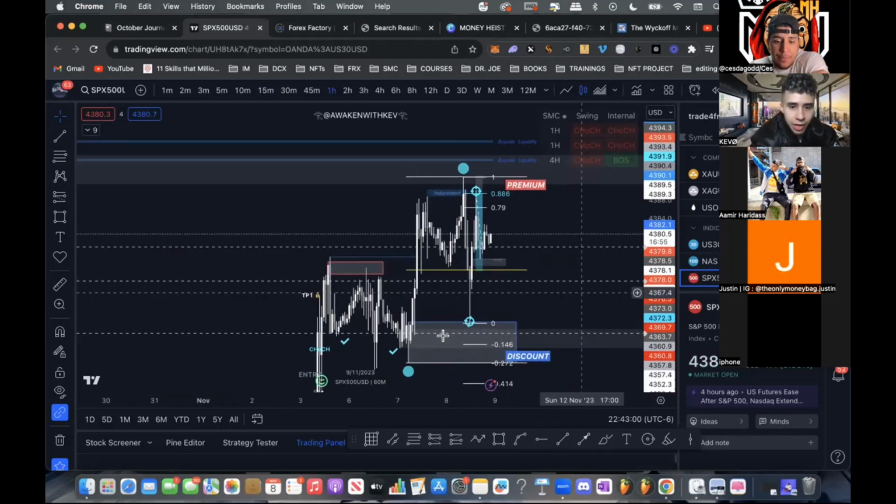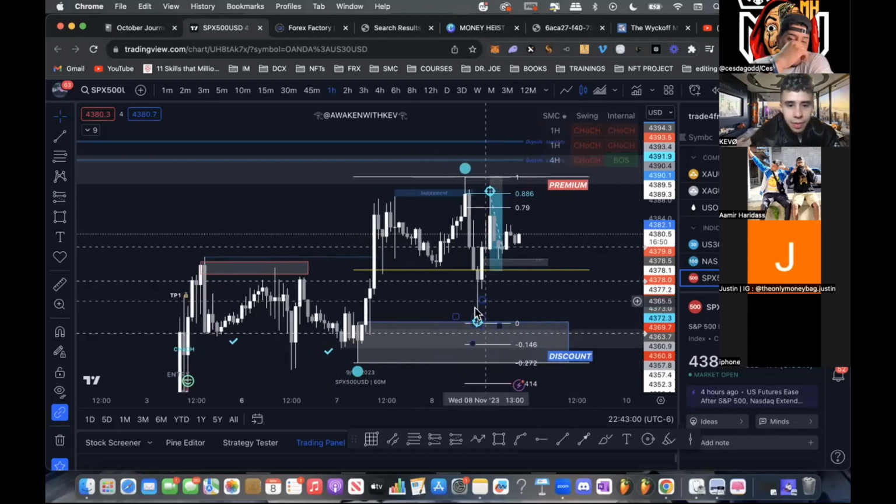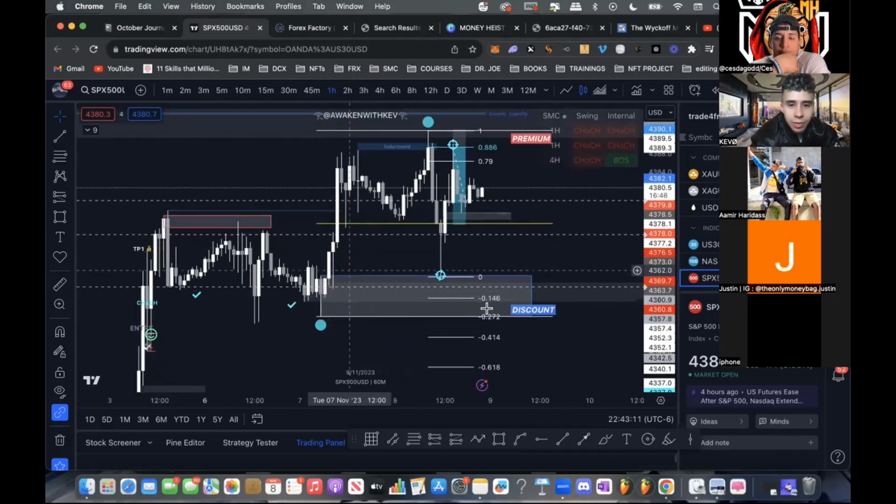But this area down here as well. So again, just notice, all right, we have our range we're playing in. We have our discount and premium. Notice that every time we came into discount, it immediately just reacts out of it. When we're in our premium, we were selling, right? We sold off here, and now we're starting to sell off again.